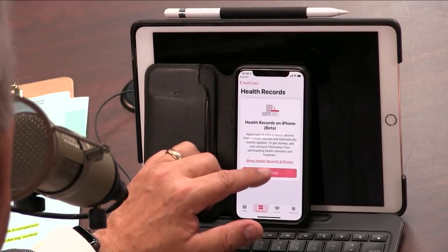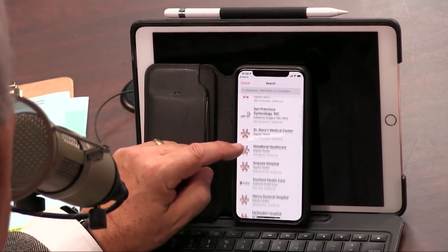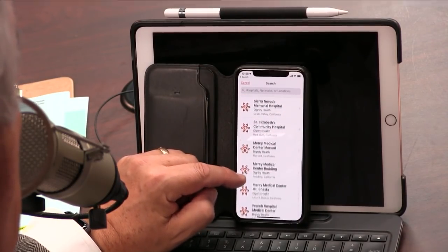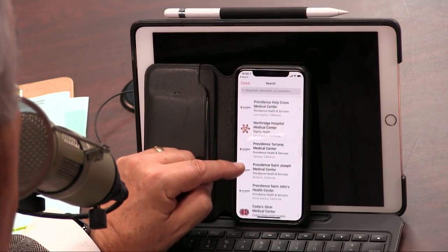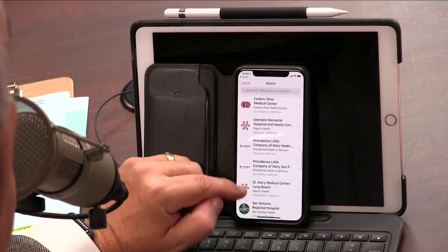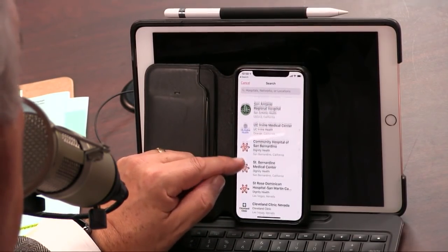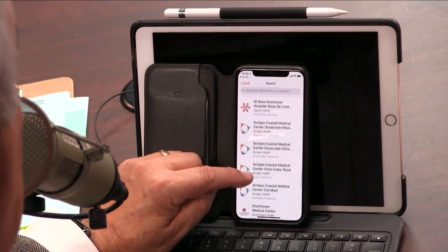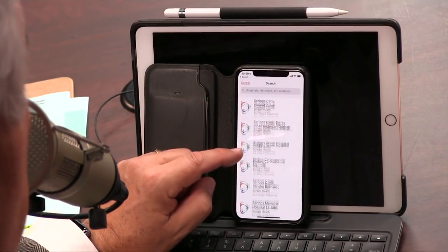Let me show you this health records. This is iOS 12. So if you press get started, it'll ask you for your location and then suggest locations nearby. These are all the Northern California hospitals, doctors, health insurers that are supported. So if you pick one that is supported, it will actually put your medical records into the phone and let you check them and all that. I think that's great. This is HIPAA compliant. The idea is that those are your medical records, and you should have a copy of those. And I think that's absolutely fantastic.